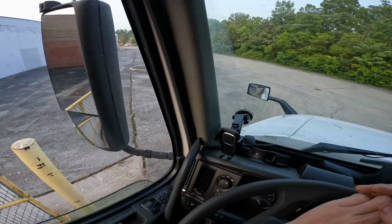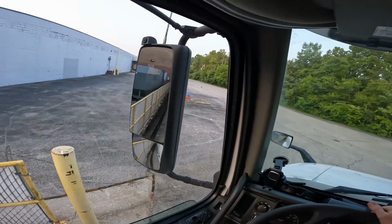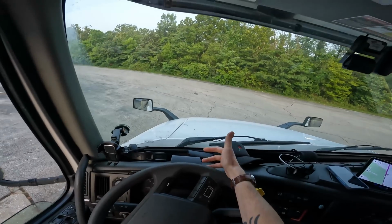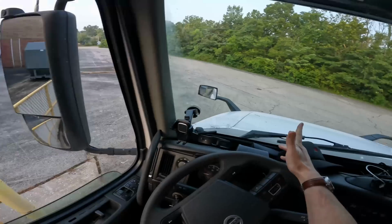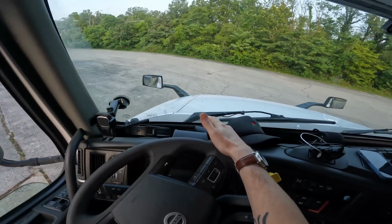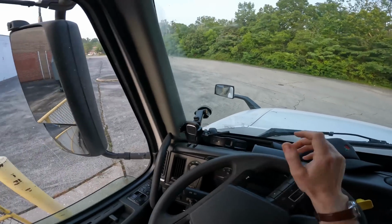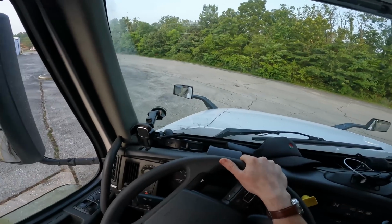So they came out, and I was like, am I in the right dock? They're like, yeah, you are. And they was like, we got to check the seal. I was like, okay, and I had to pull up for them and open my doors and all that. But it's a good thing that I didn't break the seal, because just like Tractor Supply, they wanted to check the seal, and they took the seal off, not me.